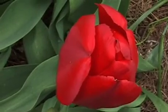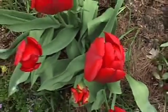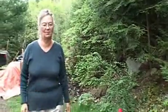Tulips are a real hot spot. We have two colors of Darwin tulips. We prefer not to mix them. We have the bright red and we have a yellow, which is a real flash of color that leads us into the other part of the garden.